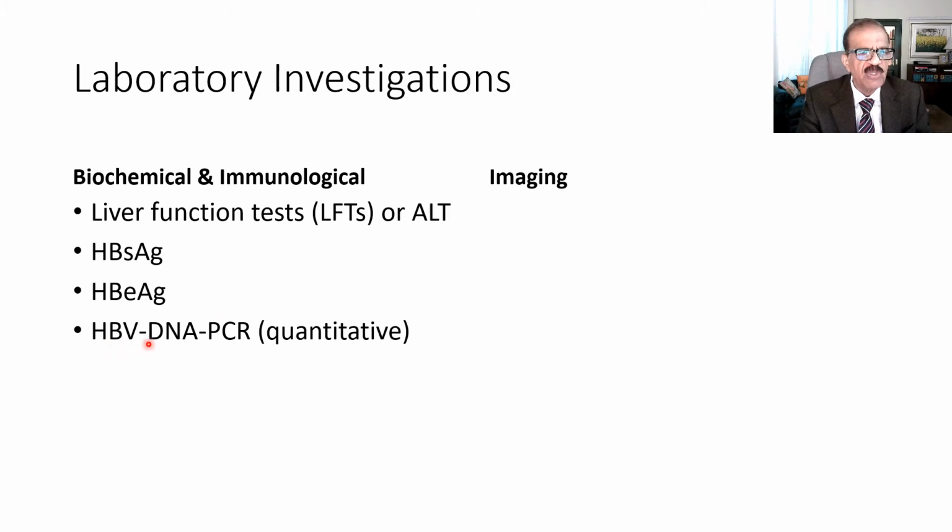Hepatitis B virus DNA PCR, quantitative. So DNA must be done before we undertake treatment, and it should be quantitative because various societies have given a certain cut point above which you need to treat, and this would also depend on whether somebody is E antigen positive or negative.